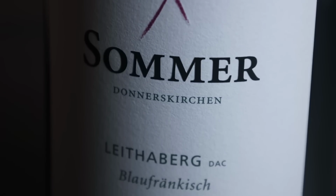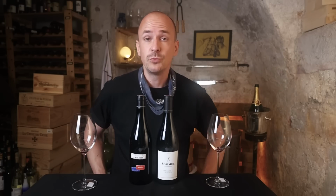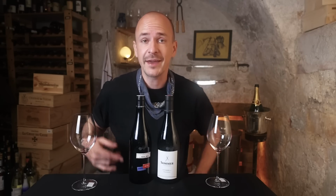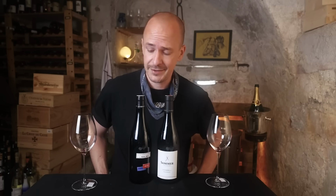And the last two wines are both 2017 Blaufränkisch from the Leithaberg in the Burgenland in Austria. So they should be fairly similar, but one is made in a more natural way while the other is more conventional. This wine here is from Sommer and this wine from Lichtenberger Gonzales. And you can guess which one is the natural wine.